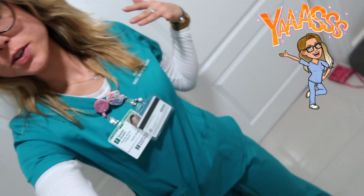So I'm just doing that because it is very humid and I don't want it to look the slightest bit frizzy, even though that really doesn't happen with a Brazilian blowout, but a little bit of oil never hurt anybody, right? So it is currently about an hour after I washed my hair, and I have much better lighting here.